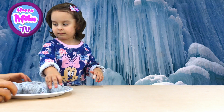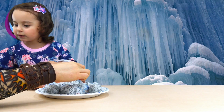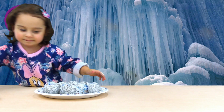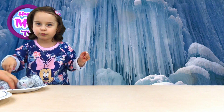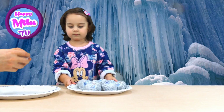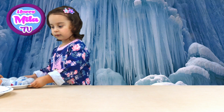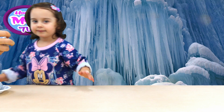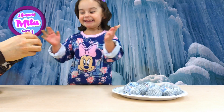Okay. Mila, how many eggs do we have? 1, 2, 3, 4, 5, 6, 7, 8, 9, 10, 11, 12. 12 eggs. And now, let's open. We have a separate plate. Let's put it here. And this is going to be for our chocolate. Okay, let's open the first egg. Something is inside.